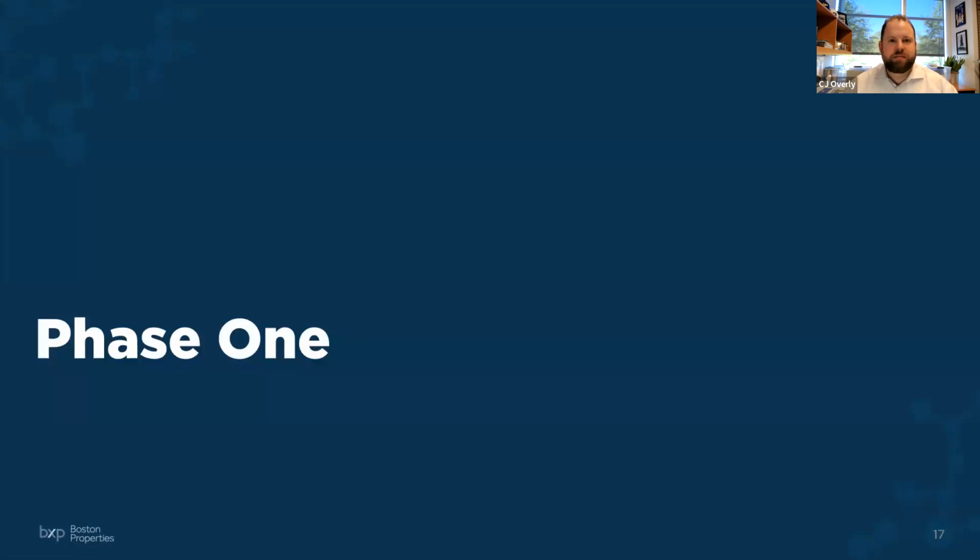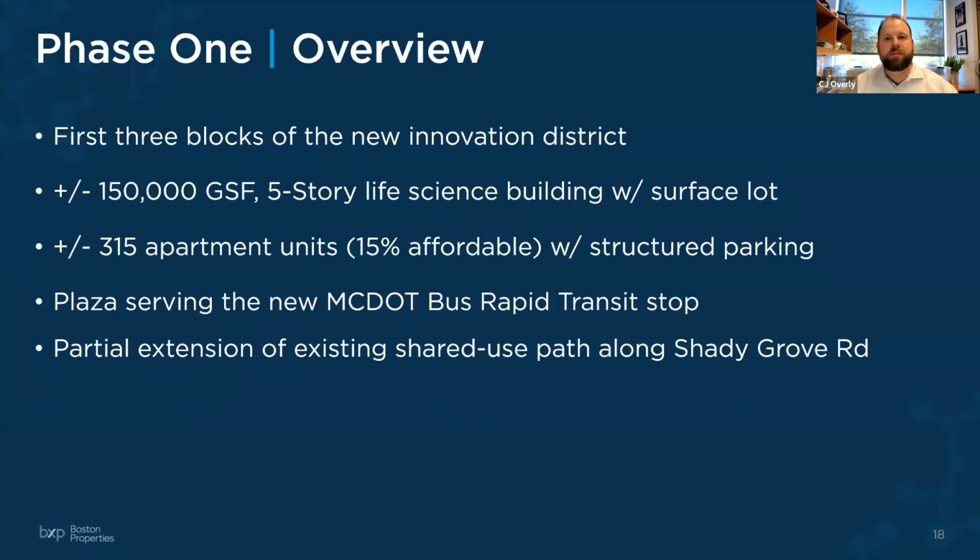And it will certainly take many years to realize that. This ultimate timing and schedule is subject to approvals and market forces and all sorts of things, but suffice it to say, it will take a lot of time to realize that vision. But we are going to start with this first phase, which we're really excited about, and that's really going to be the first 3 blocks of this new district, that sort of white dotted line I showed earlier.